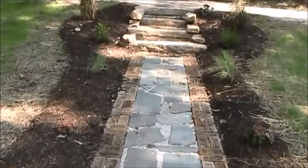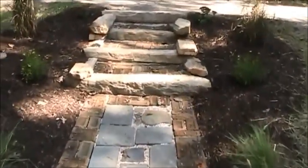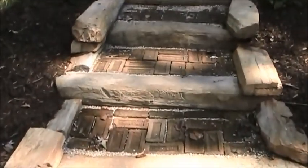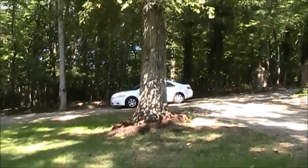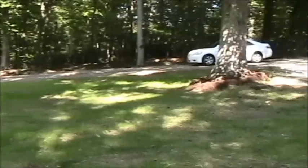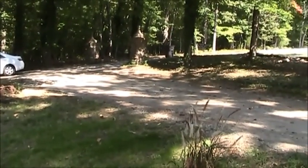And coming out to the driveway again, just amazed at how they salvaged the old-timey stuff that we've used for the entrance here. I'm amazed at these old growth oak trees. You have to see this place to believe it.